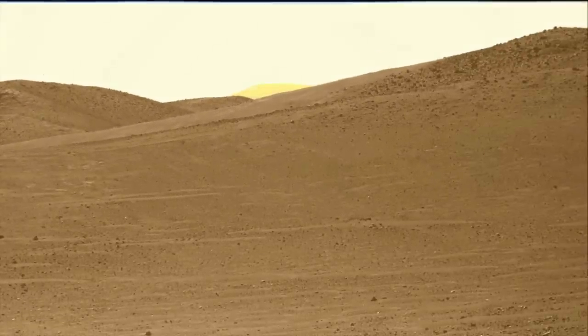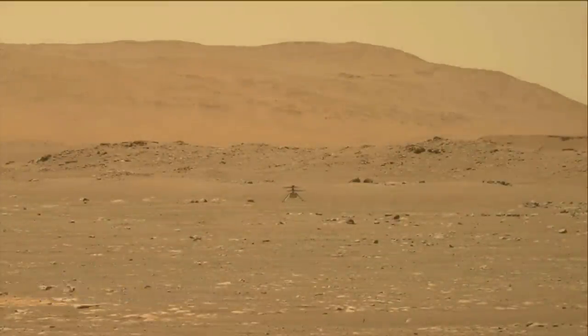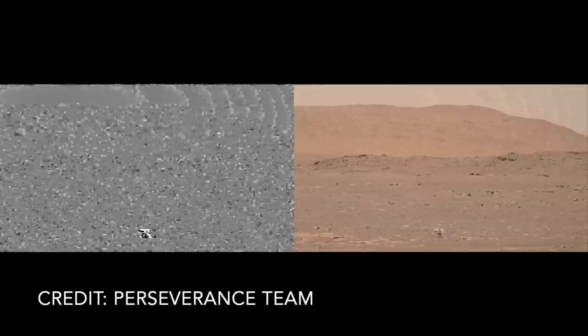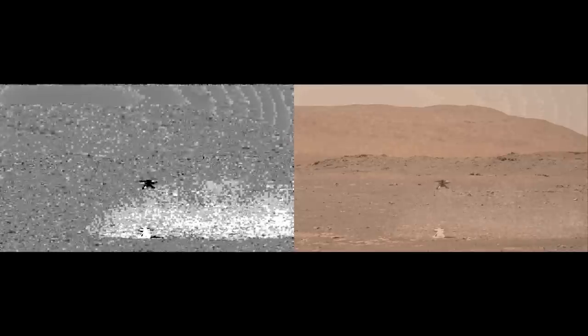The takeoff appeared to lift more dust than previous flights. This may be due to the late afternoon flight with the low western sunlight forward scattering off the airborne dust plume. Ingenuity's first flight appeared to generate no dust plume, but a grayscale view using motion filtering and a color view enhanced with this filtering clearly shows a similar dust plume.